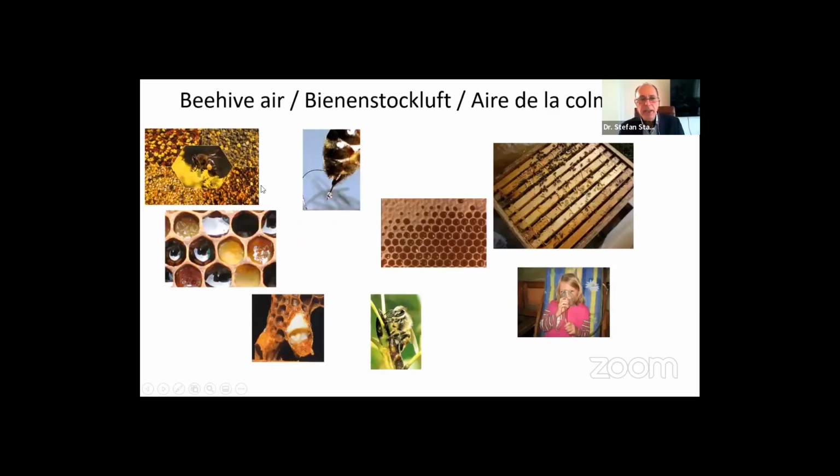Practically every single bee product has some aroma. Even bee venom has aroma. You can smell it if you put some bee venom on a piece of paper. Bee bread has a smell. Pollen has a different smell according to the flower. Honey, royal jelly too, propolis, beeswax. So all bee products have a certain smell.